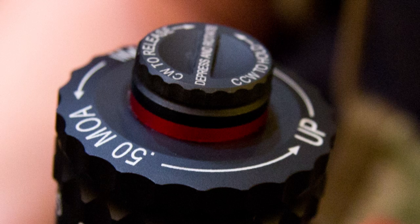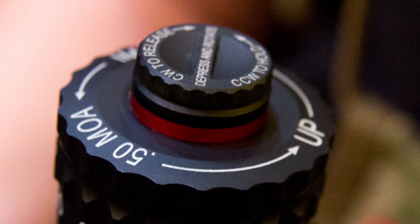And again, when we get that scope in for an extended review, we'll show you more details on that, but it's a nice hard stop. The next function is, they call it a brake. It's not really a turret lock, because a lock indicates that when you engage the lock that you are no longer able to move the turret. Well, this isn't the case on the Nightforce Beast.